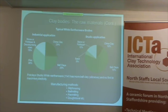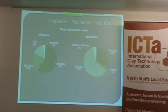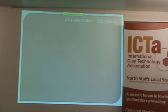Now there are several different manufacturing methods where you come to prepare clay bodies. Can you have the next one, please? Next one. That's it.